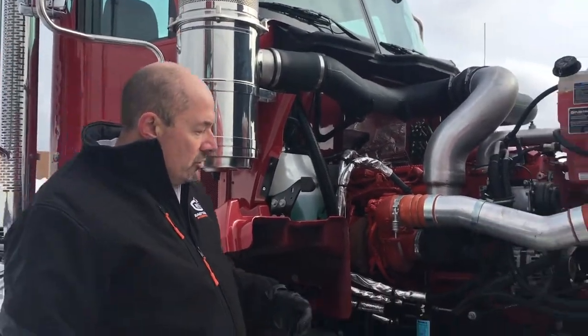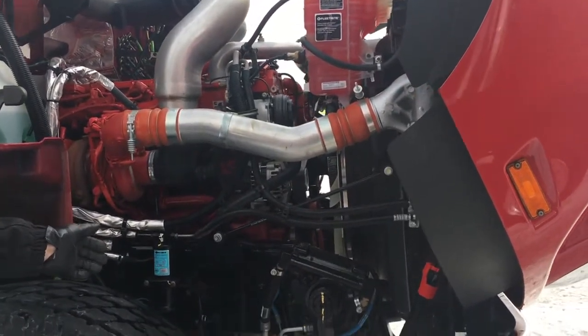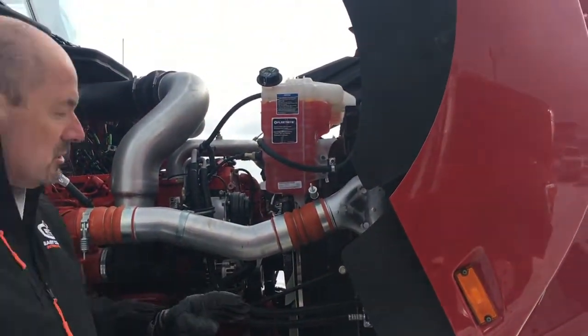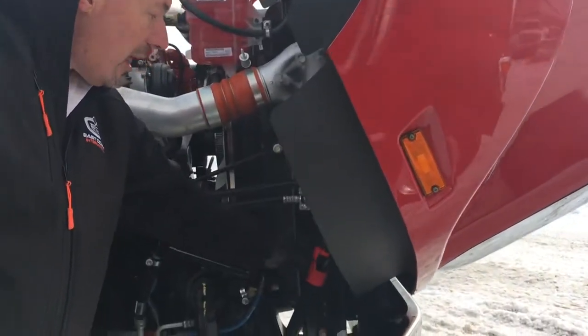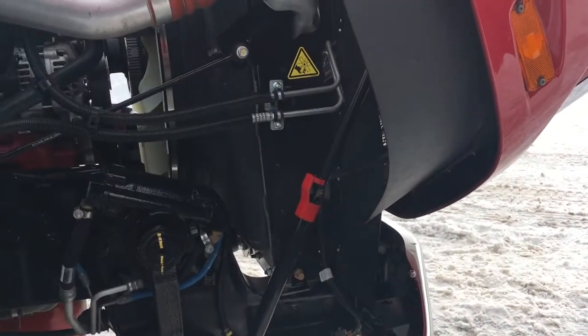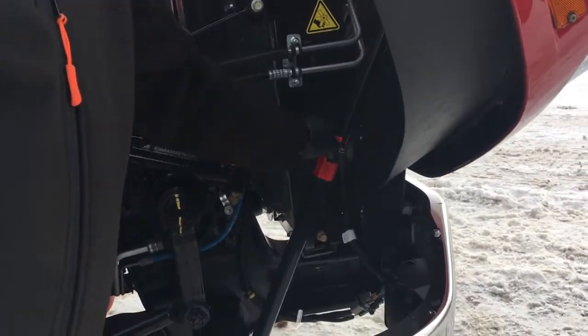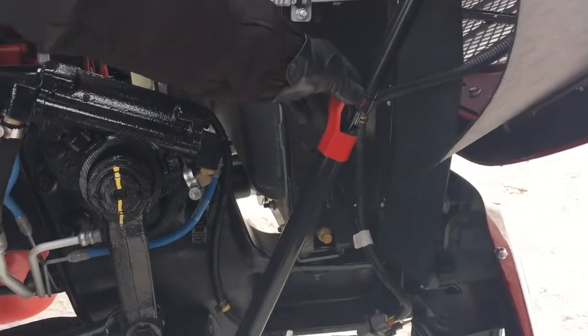Our steering geometry is the same on this truck with a 20,000 pound axle. It has a 45-degree cut. And our hood also on this side has an anti-blowdown latch. With this latch, the hood will not blow down in the event that the driver is checking fluids under the hood. It locks and unlocks, which allows the hood to go up and down.